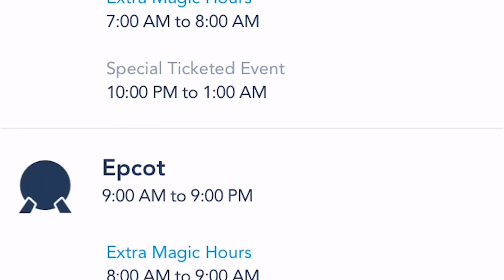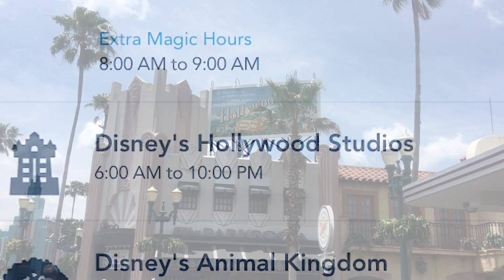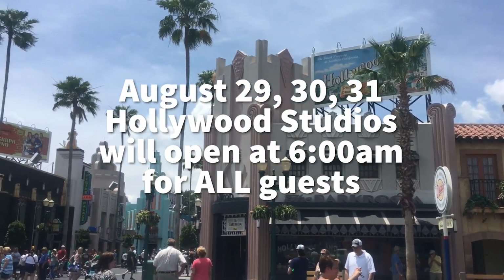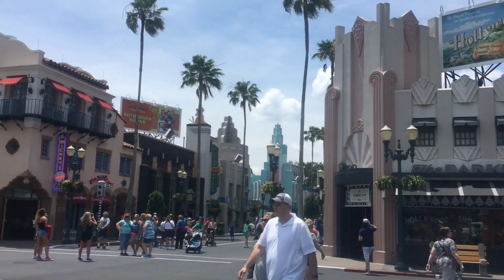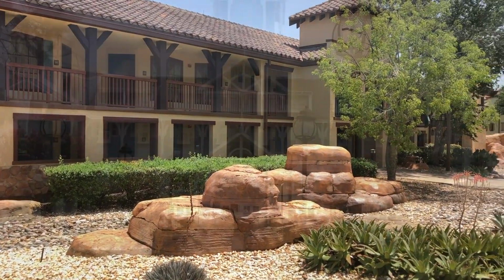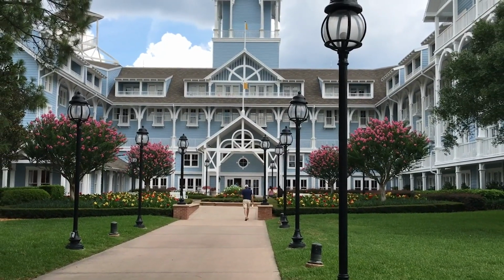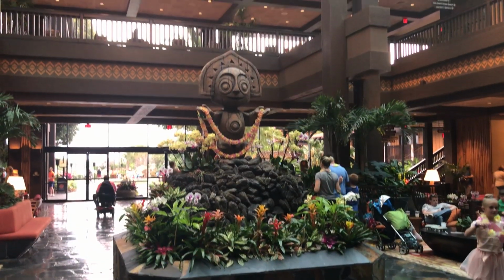Now, the first 3 days, Hollywood Studios will be opening at 6 a.m. for everyone. So August 29th, August 30th, August 31st. After that, extra magic hours are in place for Disney World resort guests. And that's where that thing that I was talking about of booking a Disney World hotel might actually come in handy for you. If you book a Disney World hotel in those first few months that Galaxy's Edge is open, you will have access to 3 extra hours in the morning to enjoy Hollywood Studios.